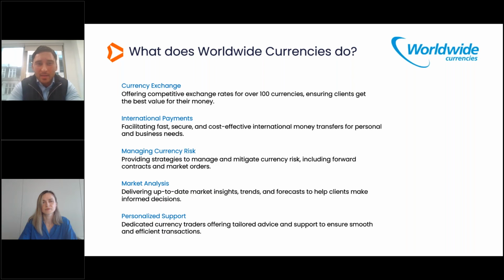And the fifth being the personalized support, which is really what we focus on, and having a dedicated currency trader, i.e. myself, who will help tailor advice and support to ensure transactions are smooth.